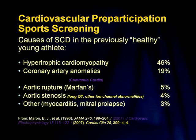Let's review the major causes again. Hypertrophic cardiomyopathy, the big gorilla. Coronary anomalies, I'll show you which ones we're talking about. Something called commotio cordis, I'll talk about in a moment. And rupture of the aorta, Marfan syndrome. That's what causes sudden death in the child athlete.